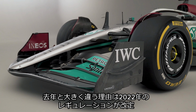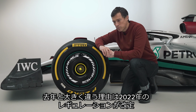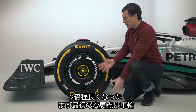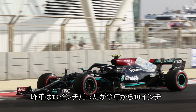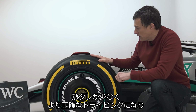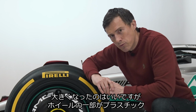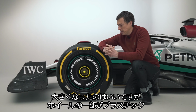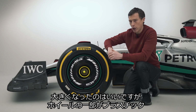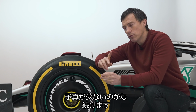The reason this car is so different than the previous seasons is because for 2022, the rule book is pretty much completely changed. In fact, it's twice as long. One of the changes centre around the wheels. In the past, they were 13 inches. Now, 18 inches. That means you've got lower profile tyres which don't overheat so much, and they have less sidewalls, so they're a bit more precise. Bigger rims are good. However, Mercedes has decided to fit plastic wheel trims to the car. I wonder if that's got something to do with the fact that the budget for the year is slightly less, but more on that later.